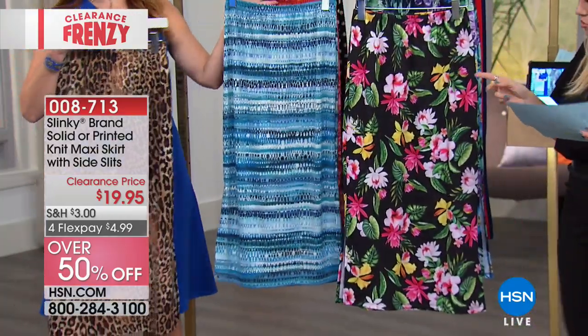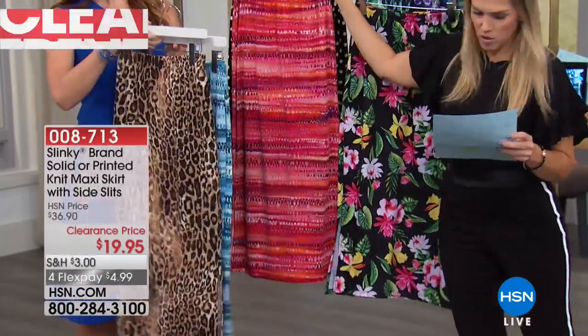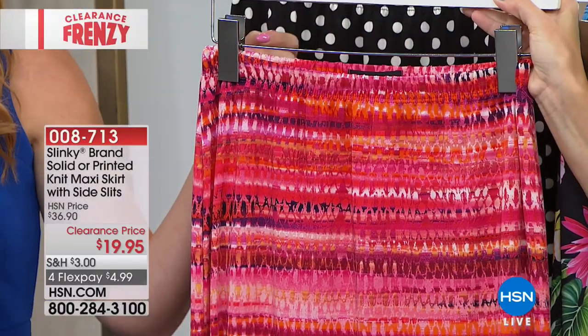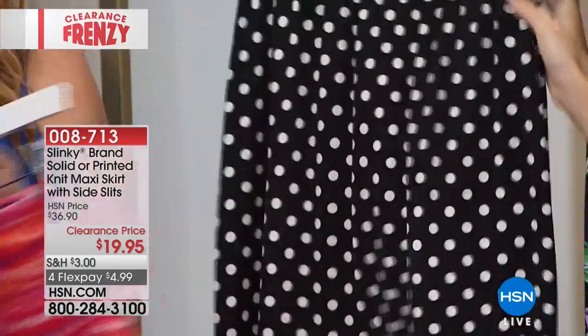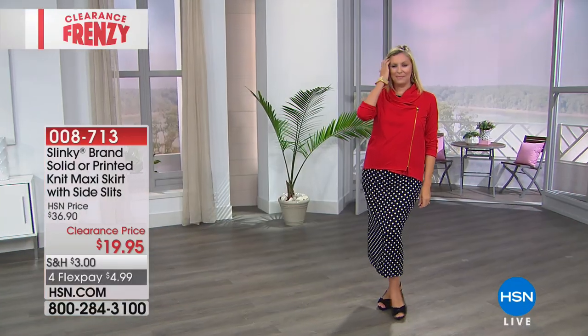That is going to be the blue multi, which I love. It's kind of like a nice abstract print. And then we also have it in the fuchsia multi, which has colors of oranges and corals and fuchsias, and then some nice cranberry tones, even some purples. And then our black and white dot. Okay, nice last call on the black and white dot.